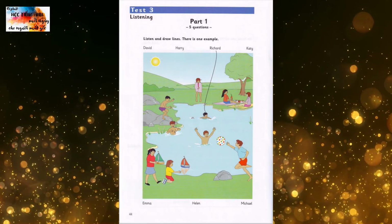Part 1. Listen and look. There is one example.